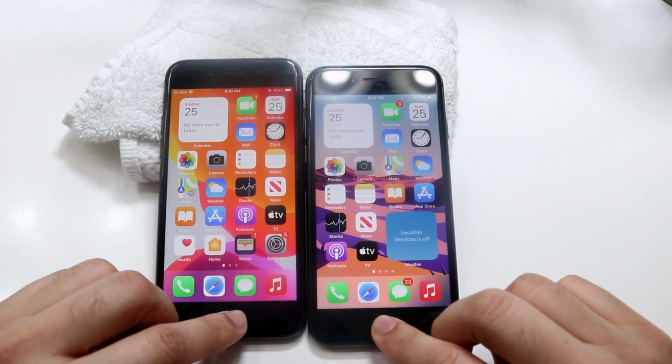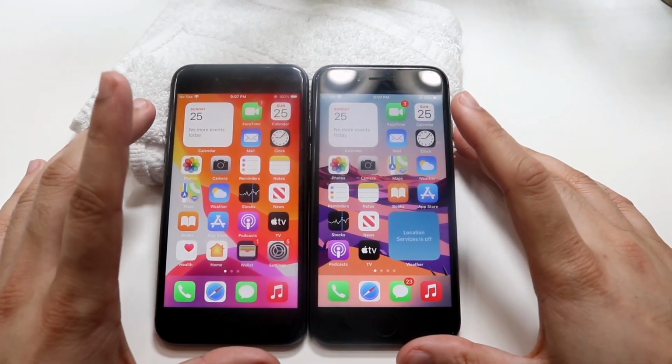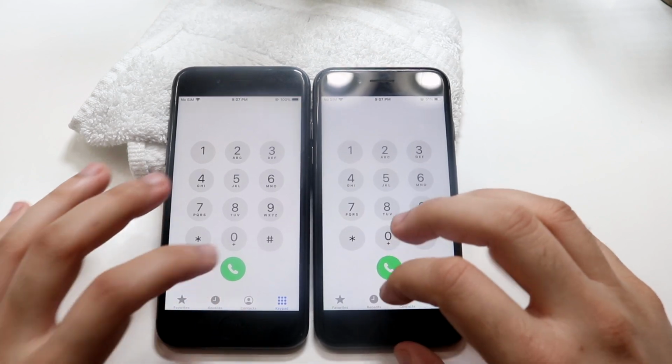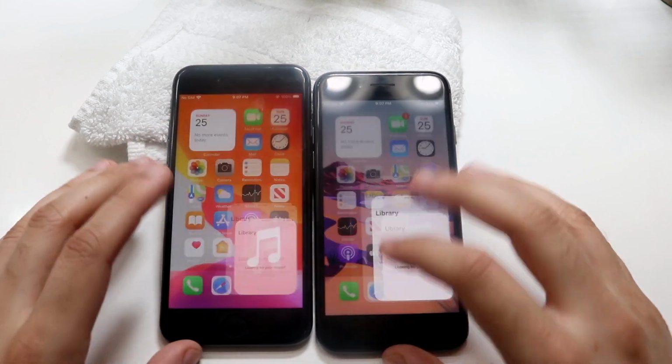Okay, now that we're back, I always forget how hard it is to film with phones with glasses on the back. But let's go and get started. 14.5 is on the left, 14.4.2 is on the right. Let's do phone calls, 3, 2, 1. About the same. Let's do music, 3, 2, 1. And I think 14.5 was a little bit faster there.